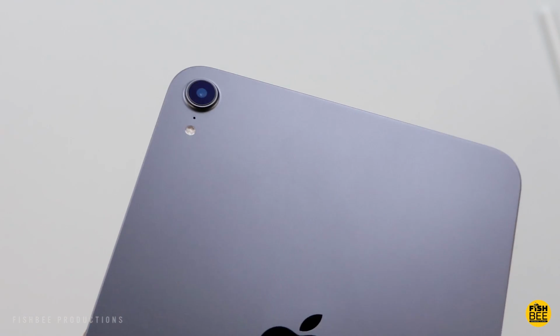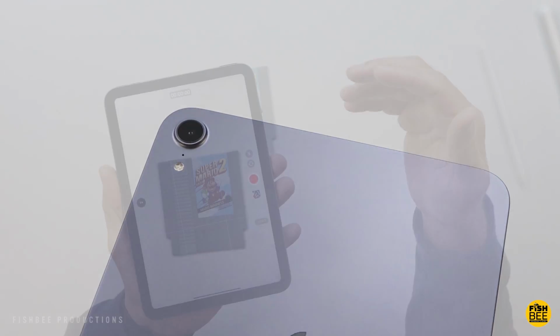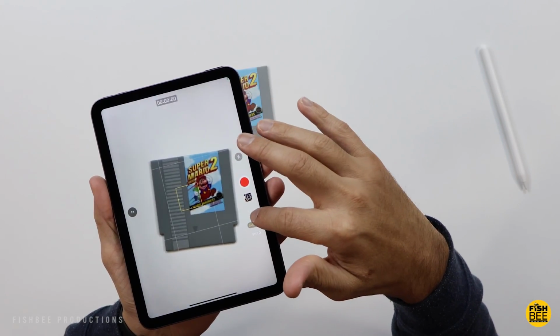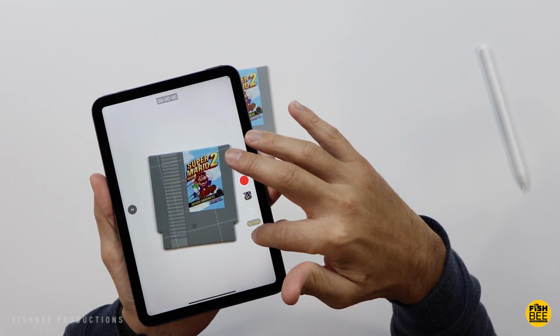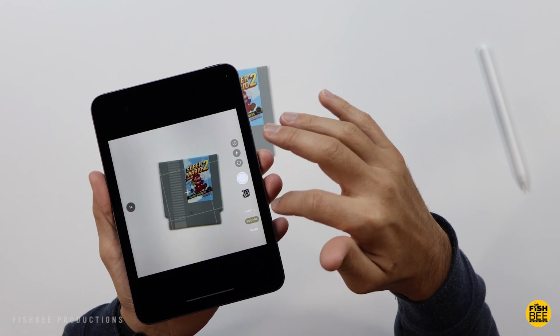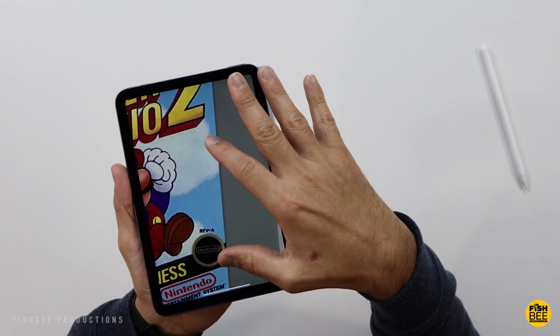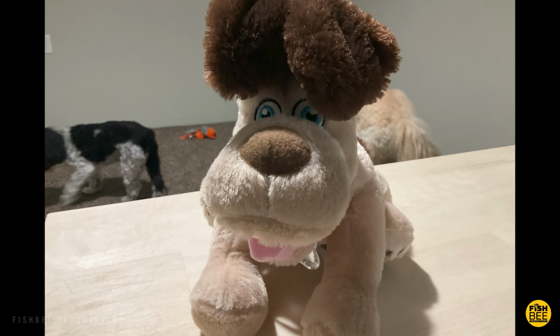When it comes to cameras, you've got the ultra wide angle 12 megapixel lens to use for Center Stage during videos, 12 megapixel wide angle on the back, and like I said earlier, up to 4K 60 frames per second for video recording. It really does a nice job for tablet cameras, and I've actually used this to record several of my YouTube videos. So you could probably use this iPad to record and edit your videos if you wanted to. Here's a few samples of video just to give you an idea of what to expect.